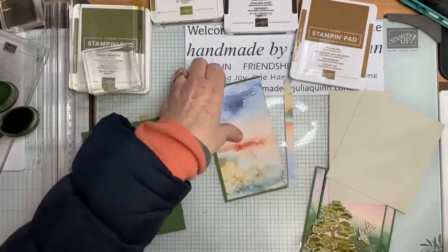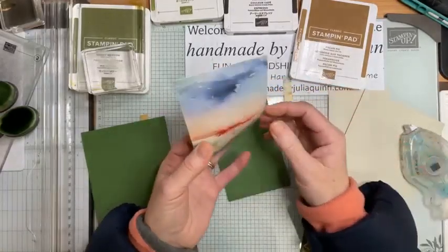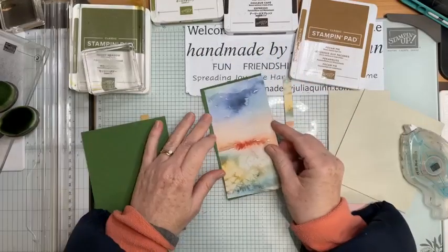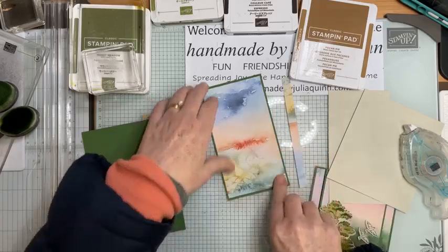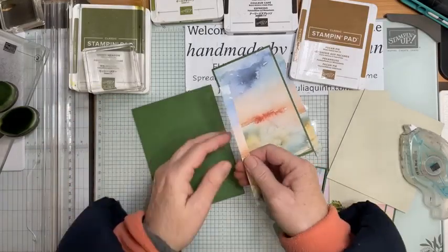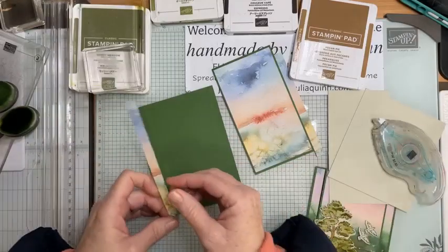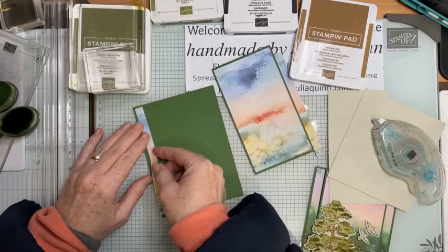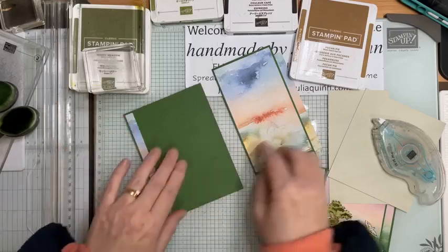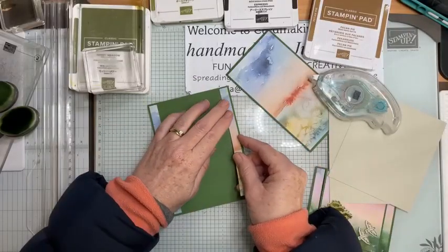So I'm going to pop my piece of designer series paper on this one, and this particular design could go either way. I think it's a really flexible design. You could use that for a water effect or for a sky effect. On this card, I think I'll use it with the blue at the top to emulate sky, which means I need to turn over my two. Now which way? This way. So I'll put a little bit of Seal all the way along there and pop that right on the edge. I'm not pushing down so I don't stick it just yet. There we go, there's that one. And on this one, a little bit of Seal here, here, and then put that one right over on this edge.